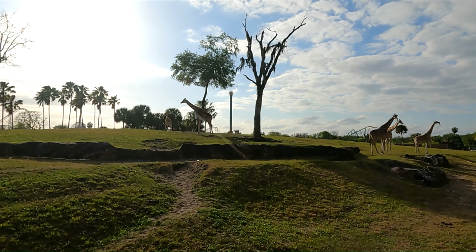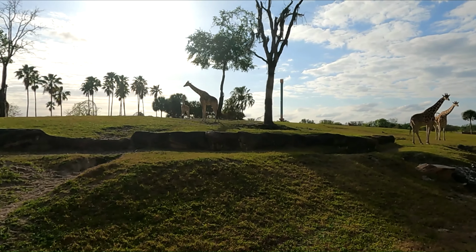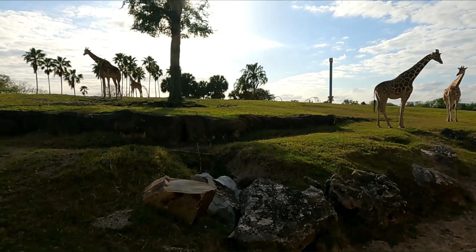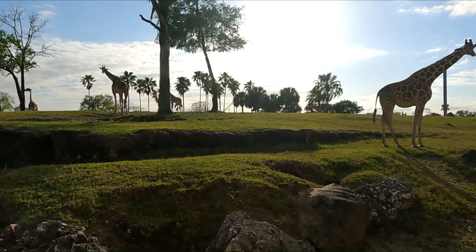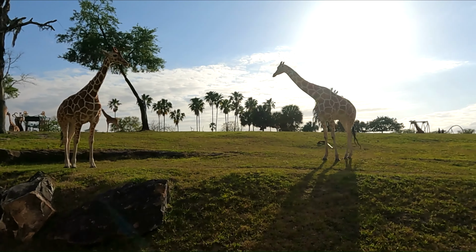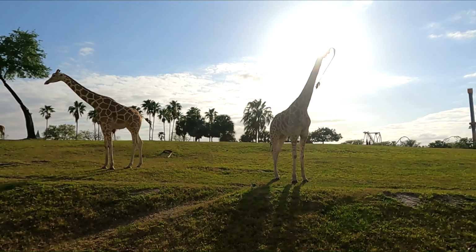Oh, wait a minute. That's the other baby, laying down. We got one standing up and one laying down. They're both of the babies, top of the hill. I thought it was the impala, but that's the baby giraffe. Oh my goodness! Only a couple of months old.